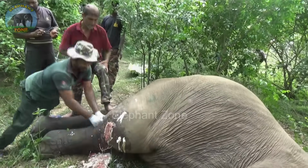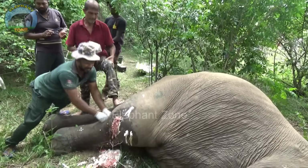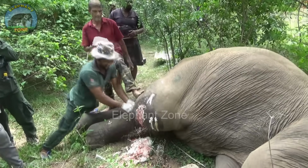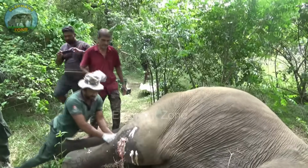Moving on to the next part of the treatment, the team started draining the abscess. The accumulated pus was drained completely with a great effort.